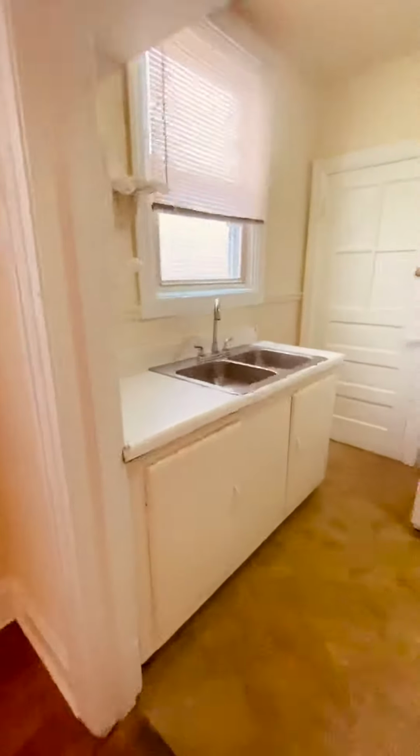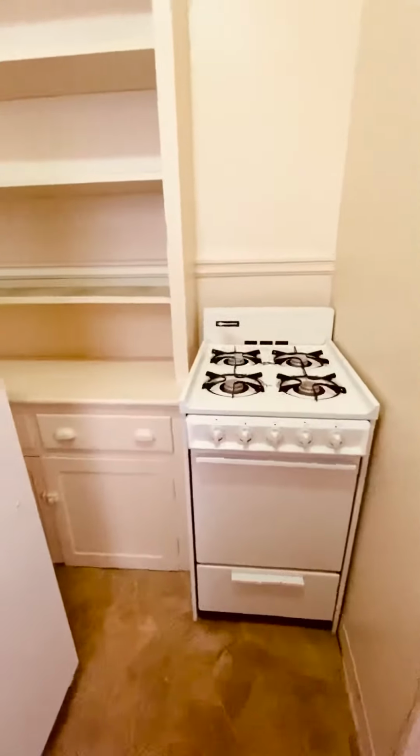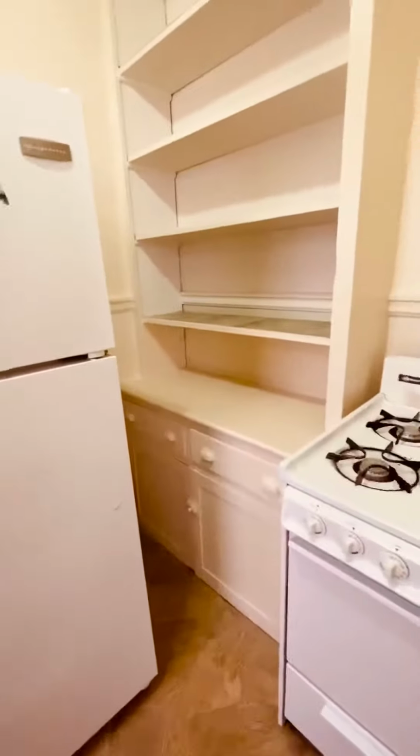This is the kitchen here. Refrigerator. Gas stove. Back into the living room.